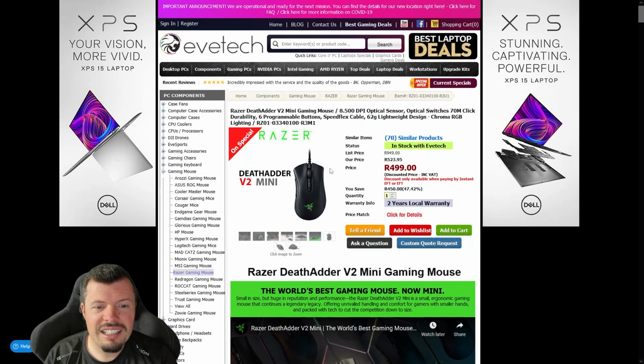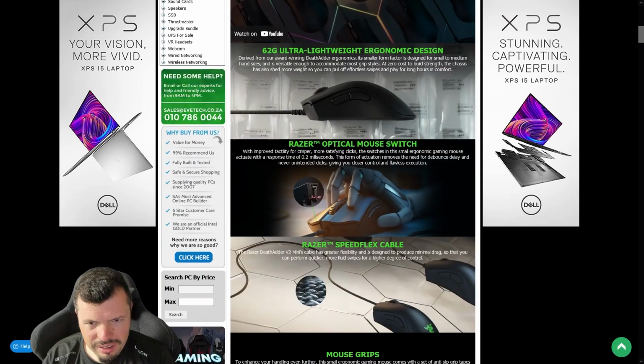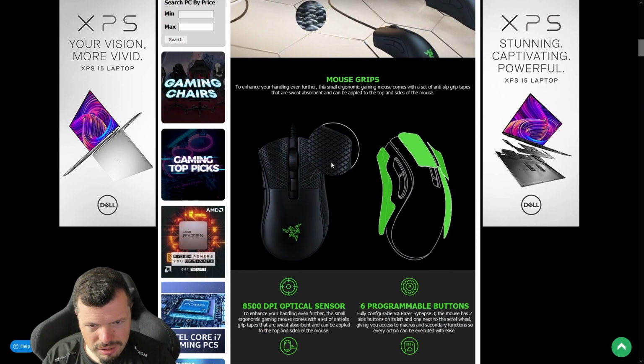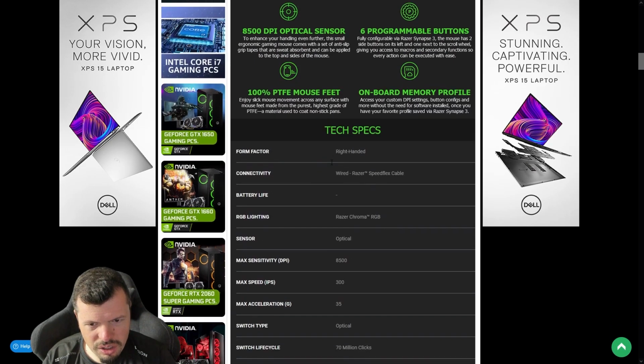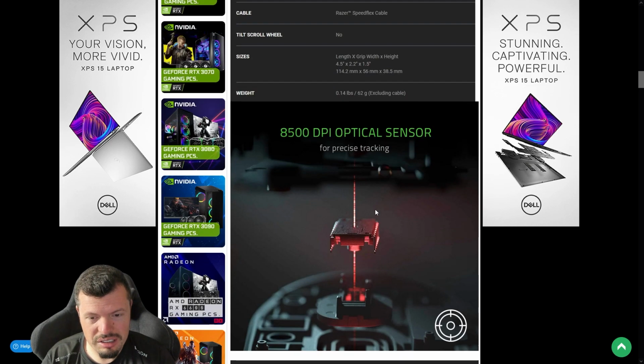At number 9, it's the DeathAdder V2 Mini for a whole $500. For $500, you get one of the best gaming mice you can get right now, pretty much. This little DeathAdder doesn't have the best sensor, it's a 35 and 300, but it's enough that you're not going to skip out unless you're in the top 1%, or even I would say the top 5% and down. You're not going to notice a difference, honestly, with this.